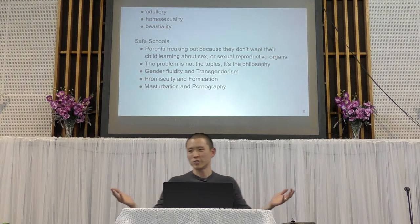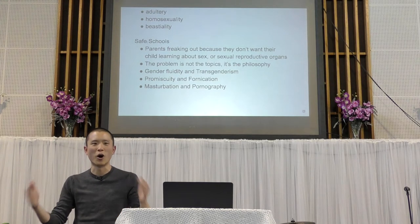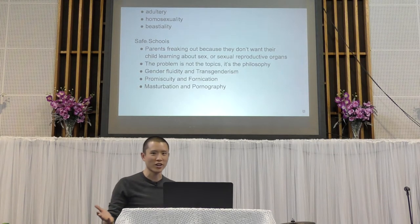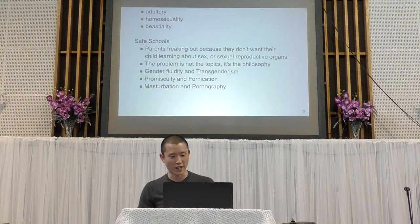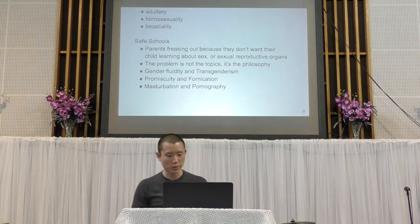You hear polyamory. It's where they're basically just normalizing having sex with anybody. And we're meant to think that's okay. They think that's just normal, just another sexual identity. No, that's the problem with the Safe Schools program. It's the philosophy behind it, this idea that fornication is okay, whereas the Bible says it's a sin.